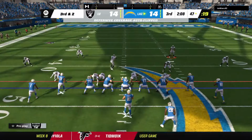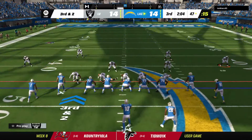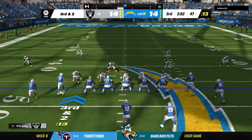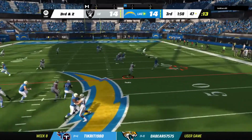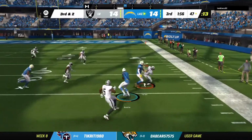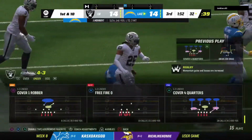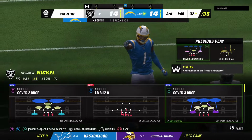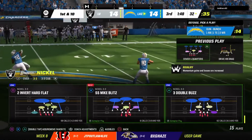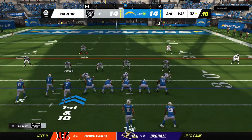Play number 9 set to come here on the drive on 3rd and 2. Justin Herbert looking to pass. And a quick throw here, that's complete. And he's going to have another first down as the tackle comes at the Raiders' 32-yard line. The Chargers passing game rolling a bit here. They've got another first. From the 32 now, here's 1st and 10.